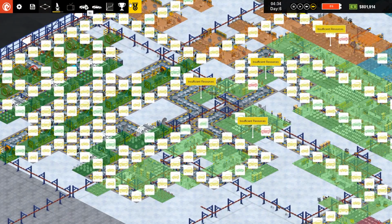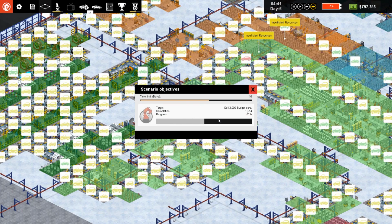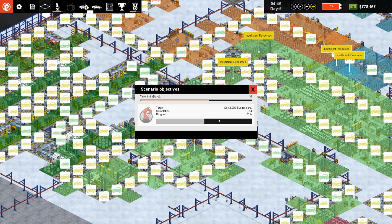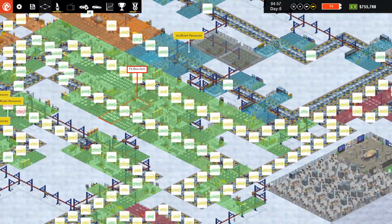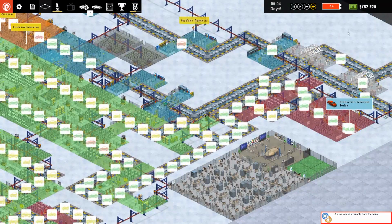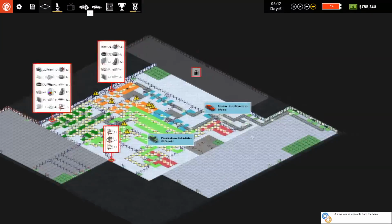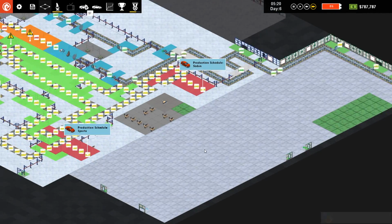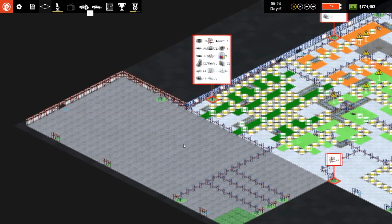So, right, where are we at? We're in day 6. Oh, right, we only just hit 50%. Oh, dear me, we really need to make sure this thing works. So what else can we do? We've got 50 odd cars. I've got 700,000 in the bank running through there. I could probably put another line in. Do you know what? I think I probably will.